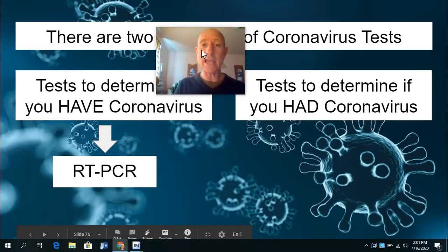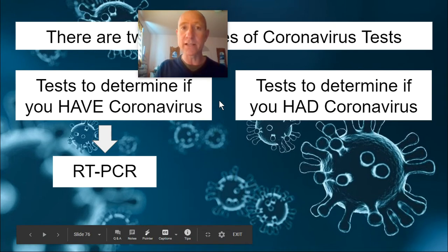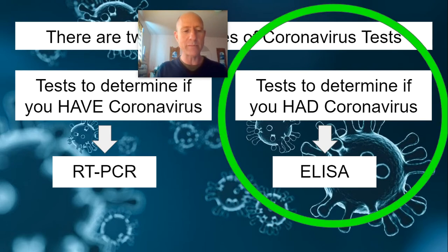The next one we're going to look at is this other kind of test, which is to determine if you have had coronavirus. This is really important because it will tell you if you can go back to school, go back to work, go hang out with your grandma, whatever. Because if you have had it and you have recovered, then the thought is that you are no longer able to pass it on to anybody else, which means life can go on. So these ELISA tests need to get going on a big scale as soon as possible so we can wrap up this shelter in place stuff and get on with our lives. That's why these ELISA tests are important, and that's what we're talking about today.